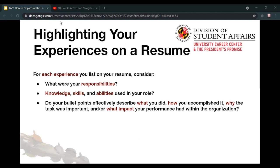With these bullet points that you might be writing on a resume, you don't necessarily want to look at your job description or the job posting from when you applied initially and just copy and paste that on there. You want to make sure that you're speaking actively about what you did and the impact that you had, the skills that you learned from that experience. You want to be able to give some detail to what you did in that position.